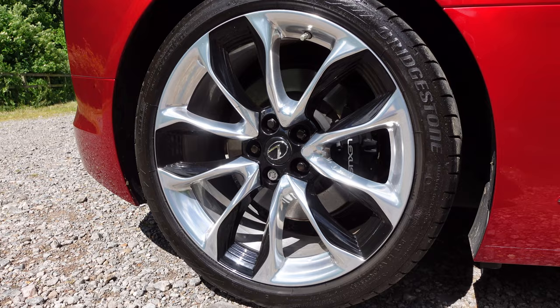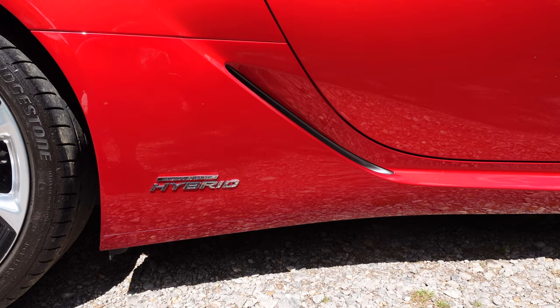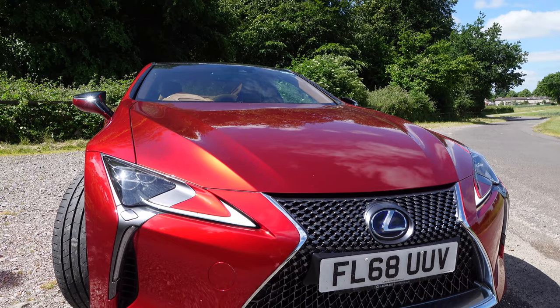So I bought the LC500H to replace my Nissan 370Z, which I know you're probably looking at going, why did you go for a hybrid over the V8? Well, a few reasons. First and foremost, these hold their value significantly more in the UK, about £10,000 more than the V8s. Fuel costs are going through the roof. I have two other cars which are very loud, very grumbly. They've got SR20DET turbos in. I didn't need another really loud car. I just didn't.